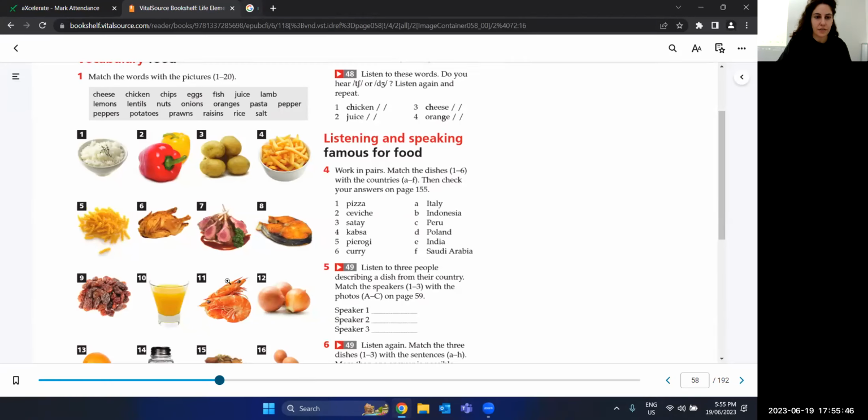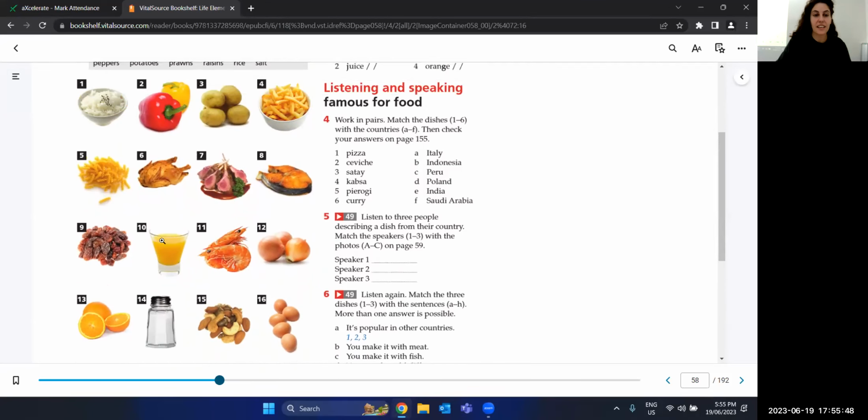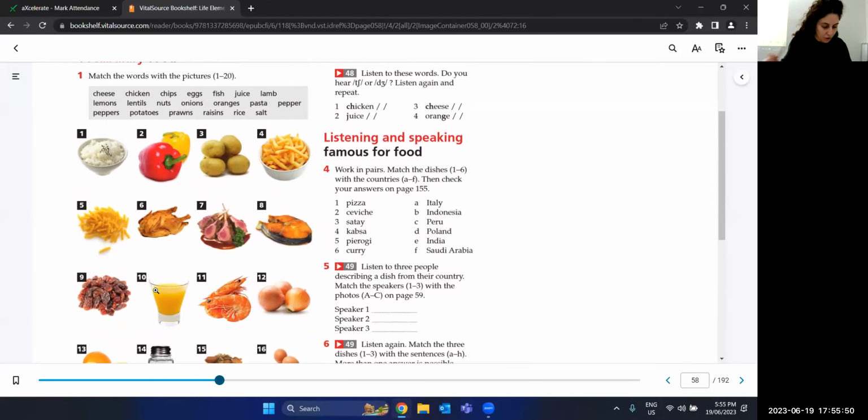Then we have 10. Juice. Yeah, looks like maybe orange juice. Yeah, juice. 11. Prawns or shrimps. Yep, the same. You can say prawns or shrimps.